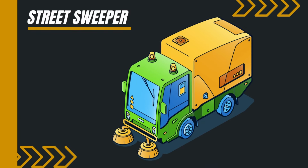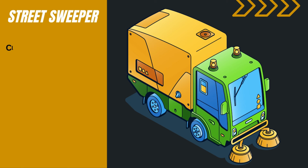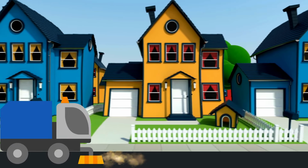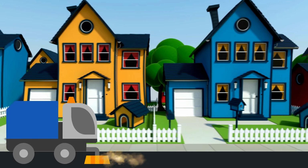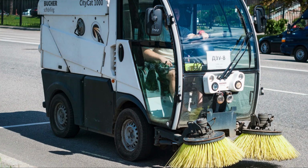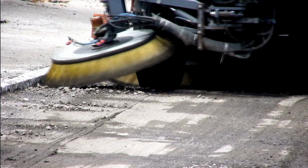Street sweeper. Street sweeper helps to clean the streets to keep them tidy. These specialized trucks have various brushes, brooms, and vacuums that work together to sweep up debris and litter that accumulate on the streets.